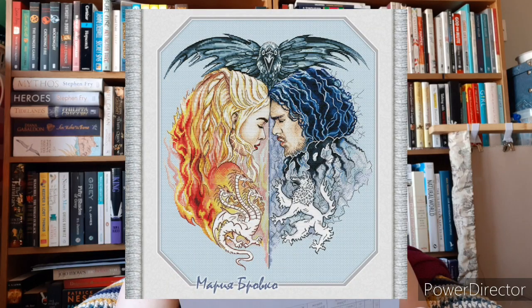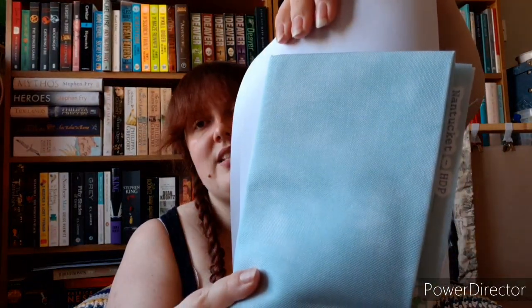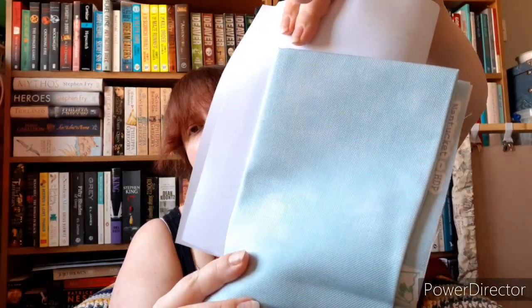Number 4, oh yeah, this one I don't have a pattern for, but this is a picture, so I'll have to insert a picture here. This is Ice and Fire by Brovko, and I'm going to be doing it on, it's blue, maybe, no, that's just not helping. It's like a sky blue colour. So is that going to help? That's a bit more what it's like. There you go. So yeah, it's like a lovely sky blue piece of 36 count even weave from Sew It All. So there you go. So that's what that is.